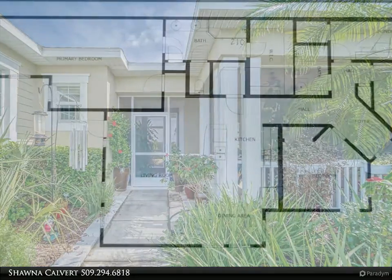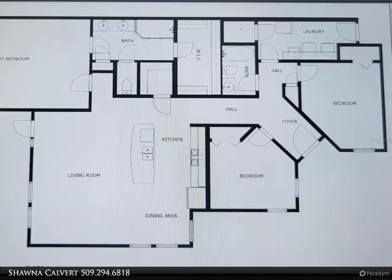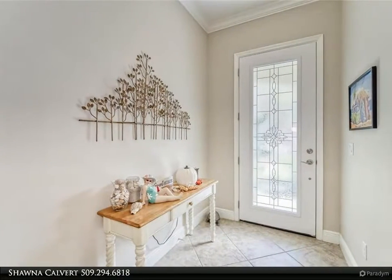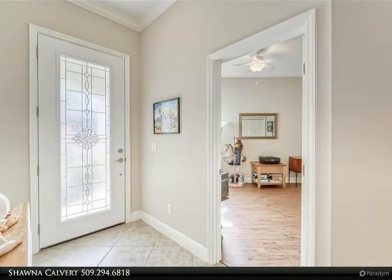The gourmet kitchen features stainless steel appliances, upgraded granite countertops, 42-inch wood cabinetry, eat-in kitchen, and a large center island with breakfast bar. You have got to see the large walk-in pantry. The spacious master retreat has a sitting or exercise area and large walk-in closet.